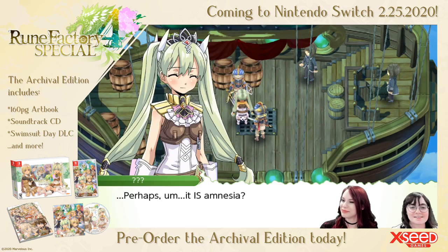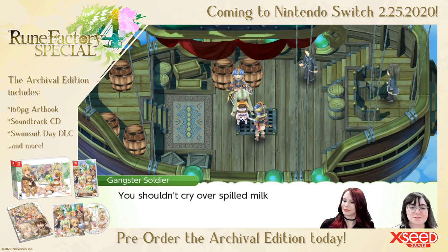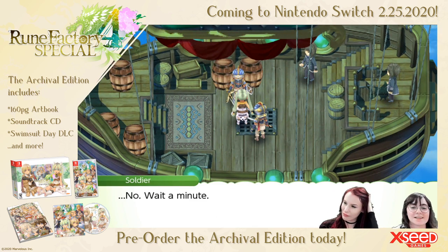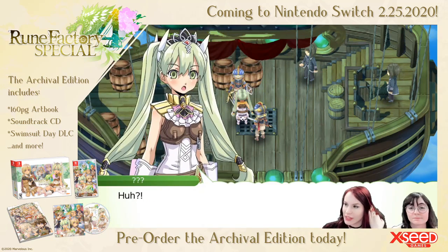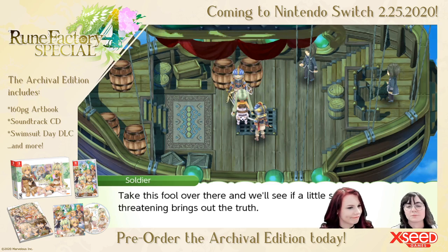And then Frey is like, I lost my memory, and they're like, how the heck did you do that? And she's like, maybe the blunt force trauma to the head that I don't remember. Oh, interesting. The Shadow Streak asks, does the game have a native Japanese text option? This version, I don't believe it does.